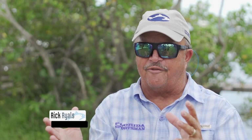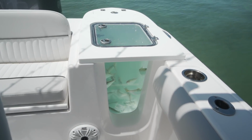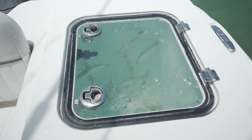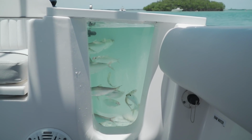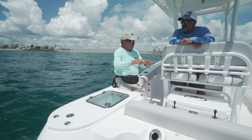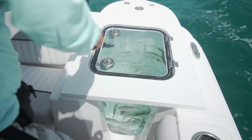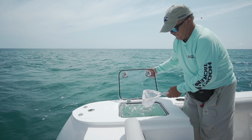Just like her big sister, the 288 Commander, the 228 had an aquarium-style live well. All right, we got a 30-gallon well. It's pressurized, and get this, everybody loves these clear lids and clear windows. It's not just so you can see your bait. A lot of baits do better when they have constant light, okay? We've got pilchards today. They don't like it when it's dark and then the bright light flashes in and stresses them out. So these baits, it's 11 o'clock in the morning, they've been great all morning because they seem to be calm.